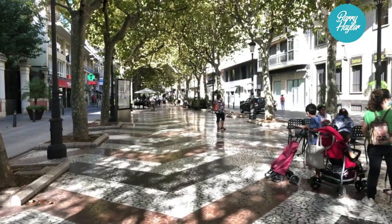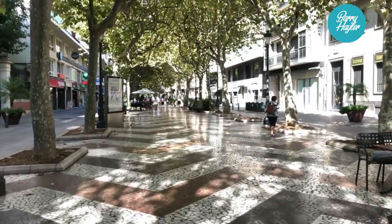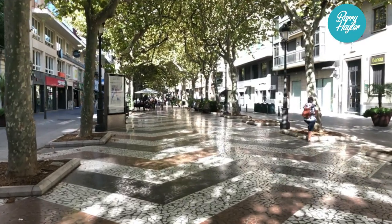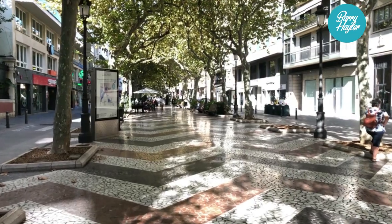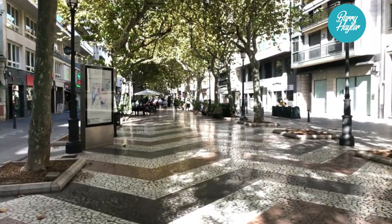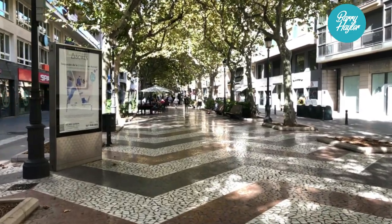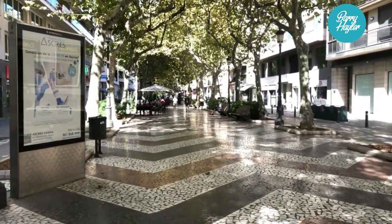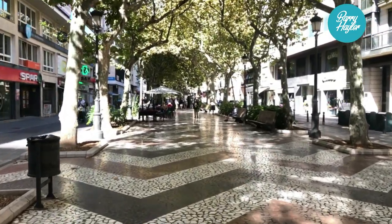This shopping area is quite nice. There's plenty of shops here, all the big names of course, lots of bars and restaurants to eat at. I do like this area, I must admit. This is a very nice area.